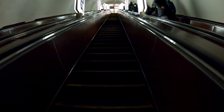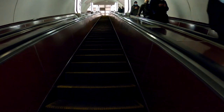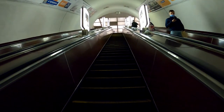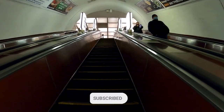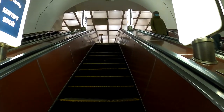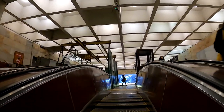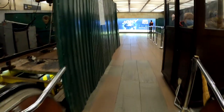Heading back up to Olympic station. That's where I left from this morning. So yeah, just went on a quick tour around those couple of stations down to Arsenalna, being the deepest metro in the world. Had a look at that. So heading back to Olympic now, where the hotel is. Go get something to eat, rest up, and get ready for tomorrow, because tomorrow is going to be a big trip, heading to Chernobyl tomorrow.